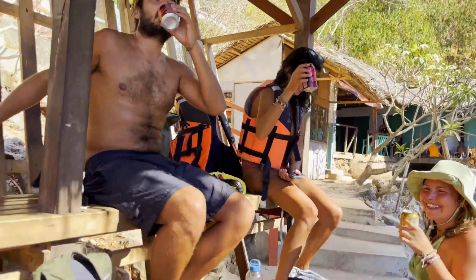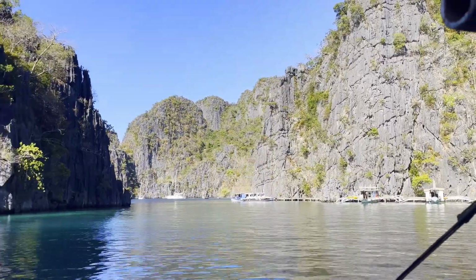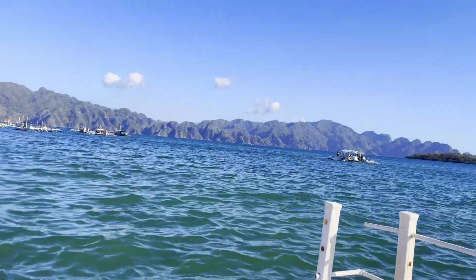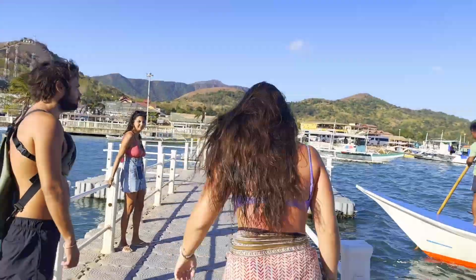There we are. All boat tours need to be back at the port in Coron before 5 PM, so it was time to leave. We enjoyed the boat ride for the last time, and before we knew it, we were back on dry land. Perfect. Thank you. Have a nice day. Boat tour in Coron. Everyone has everything. Coron Island, done. That was magnificent.